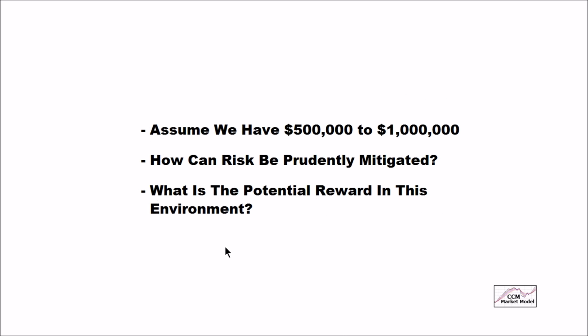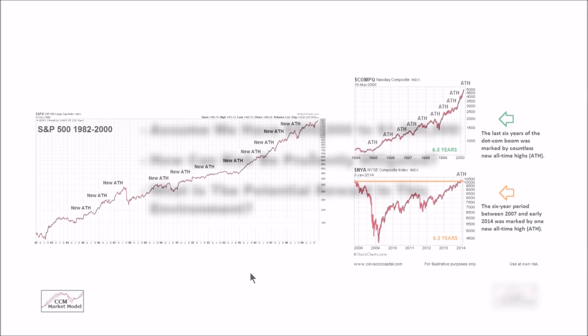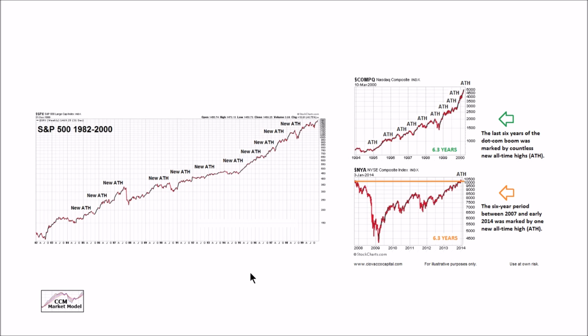And let's put some numbers around the potential reward in this type of environment. Another do-nothing argument is, well, I can't invest my money when the market's making new all-time highs. You could have made that argument in 1982. You could have made that argument in 1985. You could have made that argument in 1989, 1992, 1994, 1996, 1997, 1998, 1999.